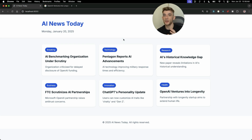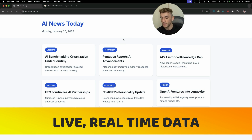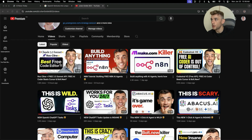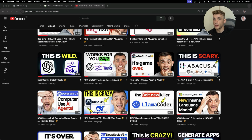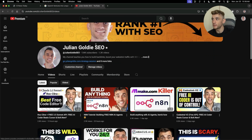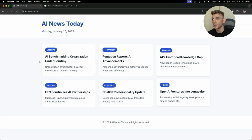Now, this is pretty amazing because all of a sudden, you've got access to live real-time data for creating any sort of apps, tools, etc. And it's not going to be months behind like many of the other previous models. Additionally, this is the only AI coder that I've seen that has actual access to this. So for example, I've done a lot of videos on Roo Cline, N8N, Cursor. I've tested pretty much every single major API out there, Project IDX, and all these other AI coding tools. And I've never seen this before.